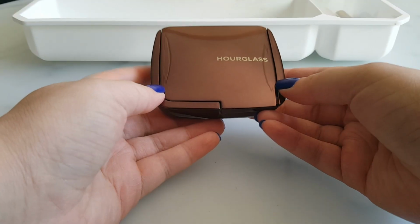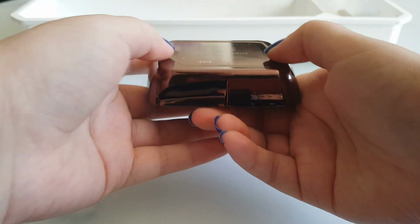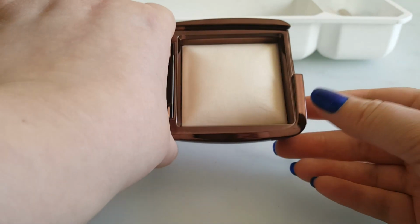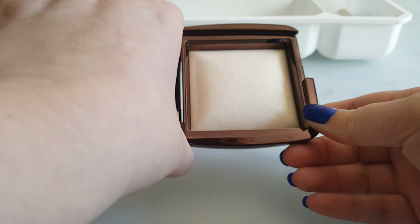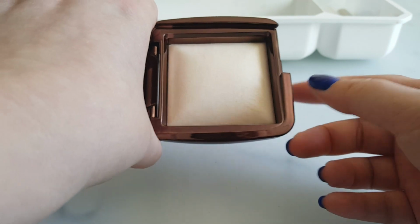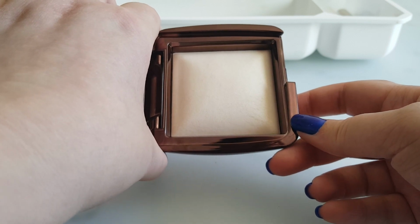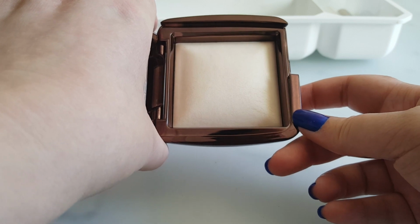And that leaves us with this beautiful thing from Hourglass. This costs an arm and a leg, and this is in the shade Diffused Light. So this is what Diffused Light looks like. It is a very, very pale yellow shade infused with a gorgeous sheen. I have actually not even tried this on my face once yet because this just recently came in, so I have nothing, neither good nor bad, to say about the performance yet, unfortunately. So this one is an obvious stay because I obviously have to try it out first.